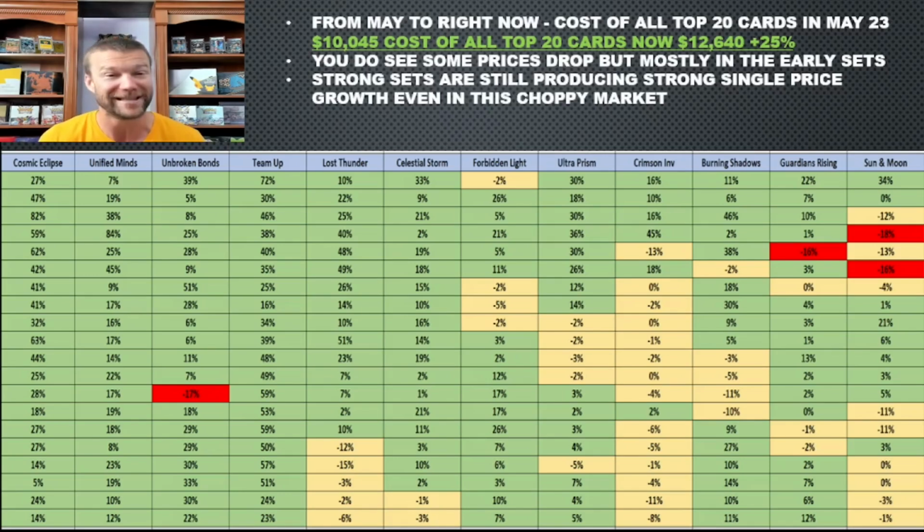And even doing that, even going from May to now, it would have cost you $10,045 to buy all of the top 20 cards in all of these sets in May of 2023. And now the value is $12,640. So from May to now, all of the top 20 cards as an aggregate have gone up 25%, which is just crazy. You finally start to see a little more price drops and you see some flats in there.